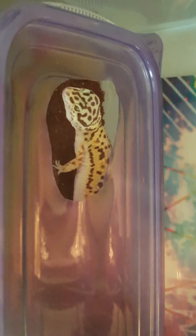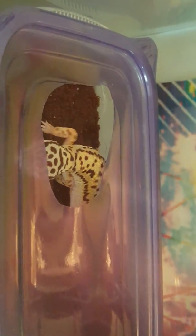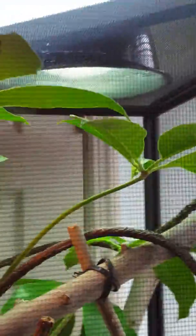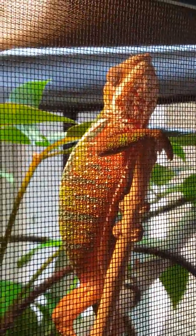So there she is. First breeding pair of leopard chameleons. I'm sorry, leopard geckos. Wow. My chameleon is over here somewhere. He's right there. But he's doing real well. That is Newton, my Ambilobe blue bar panther. He's on the move.